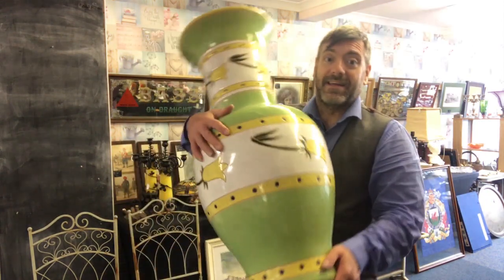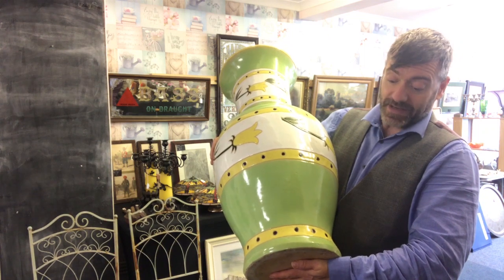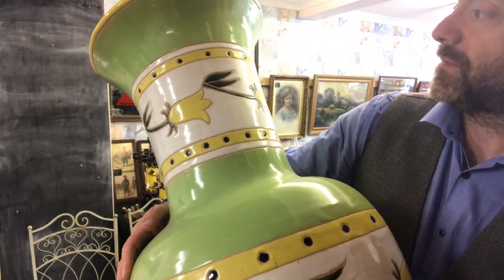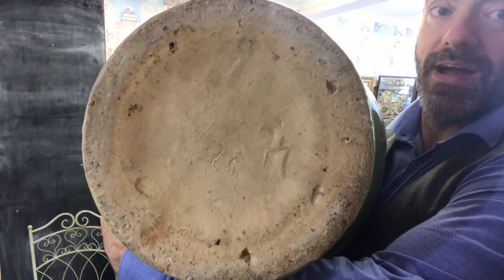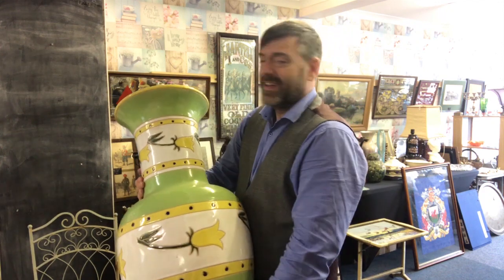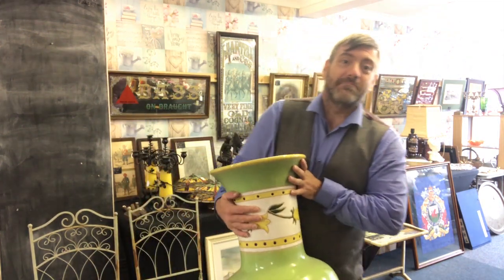I would assume it's been made in China or something like that and shipped out as a decorative piece. I love these flowers on there, and I like the colours, the green and the yellow. It has actually got some crackling to the glaze from a little bit of age. And it's really thick. This coloured glaze that they've put over it, it's really thick. So I think I'm on the right track thinking it's shipped over from China as a decorative piece. Cost me £6. Can you imagine making that for £6?